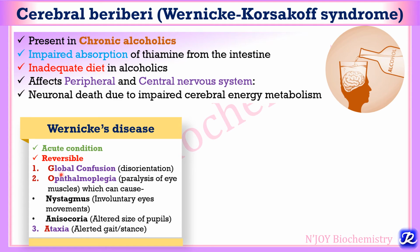It is characterized by three important clinical manifestations: global confusion, ophthalmoplegia and ataxia. So this can be remembered as GOA: global confusion, ophthalmoplegia and ataxia. So the person will be disoriented. The symptoms seen in the eyes are paralysis of eye muscle, and it leads to nystagmus. Nystagmus means there will be involuntary eye movements, and the size of the pupil will be altered. So you can see in both the eyes the pupil size is different. This is called anisocoria, and the gait is altered, which is called ataxia. Wernicke's disease is characterized by three main manifestations: global confusion, ophthalmoplegia and ataxia.